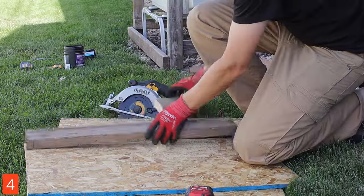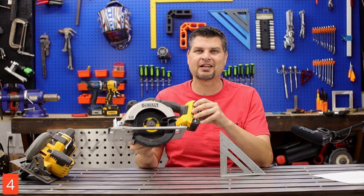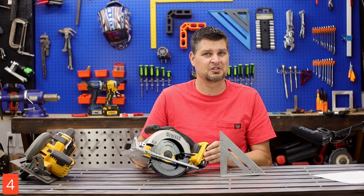If you've already got Dewalt tools, great. Go out and get this one. If not, don't be a fool and start collecting yet another battery brand. I don't know who would honestly do that.